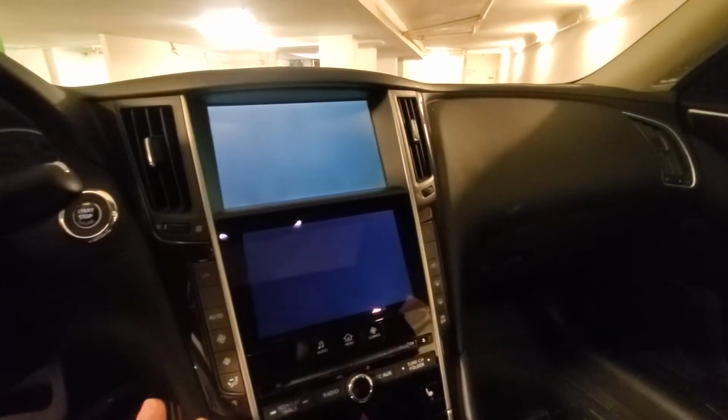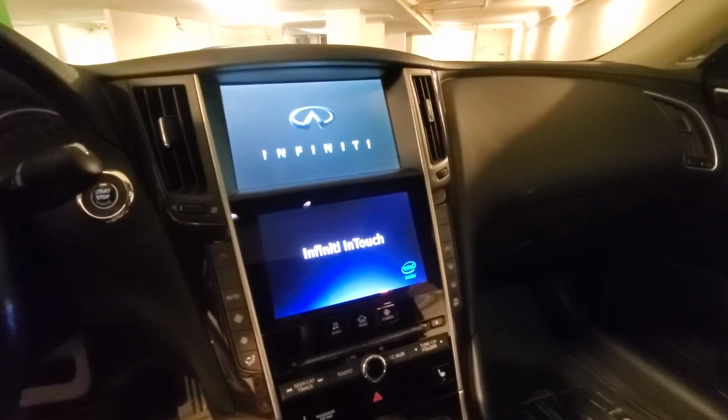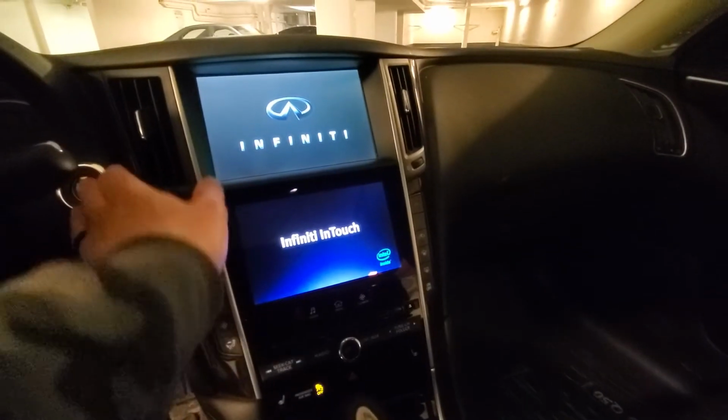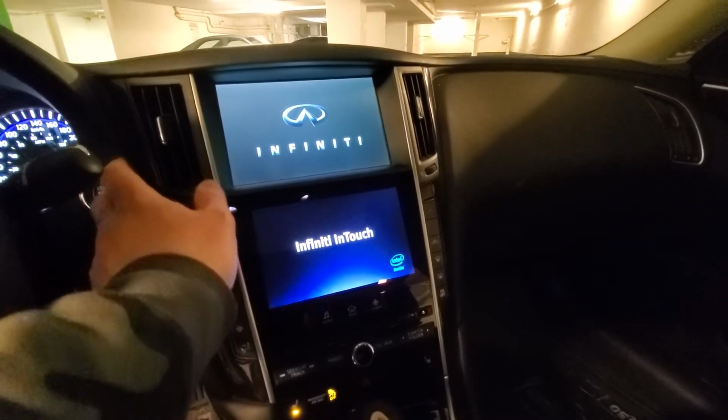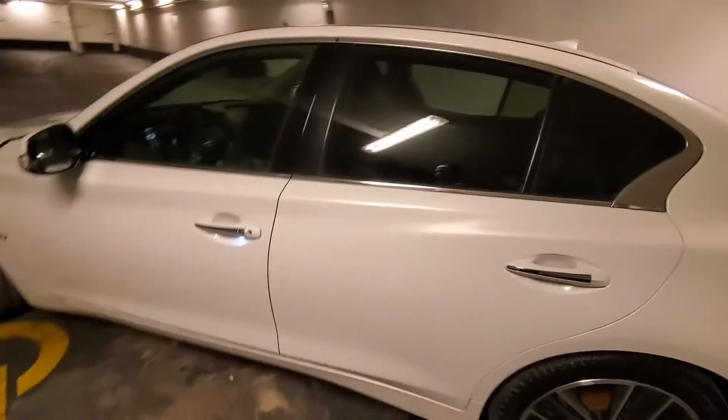Screens turn on. As you can see, AC, heat, all that stuff seems to work as well. Heated seats, radio, navigation, all those things seem to be working as they should. Everything looks pretty decent. And I said all windows and everything work with no real problems. So there you have it.